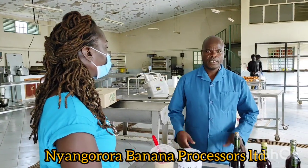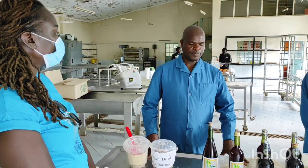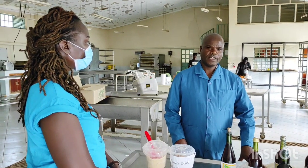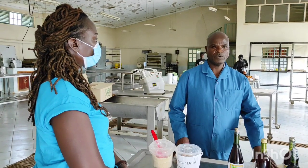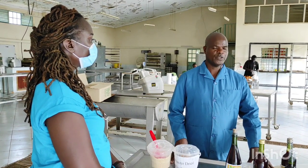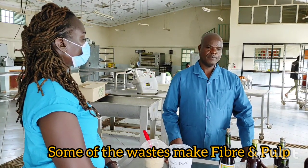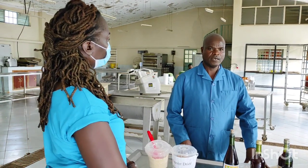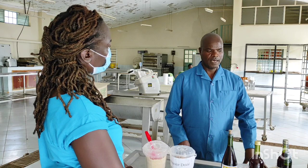Yes, my name is of Nyangorora Banana Processors. We are involved in banana farming in both Kisii and Nyangorora County. So we process various products out of the bananas, which are from the cooking banana varieties and ripening banana varieties. At the same time, we utilize the waste to obtain fiber and bark. This fiber is used around the textile industry. At the same time, the bark is used along the textile.